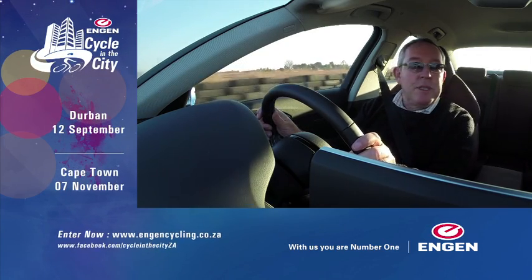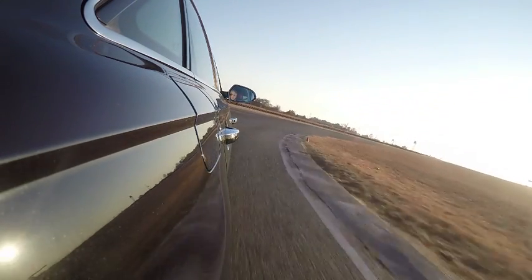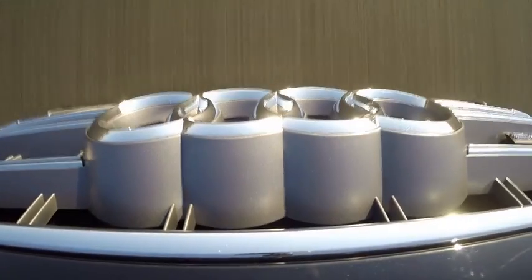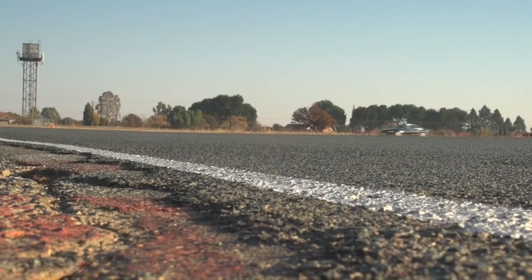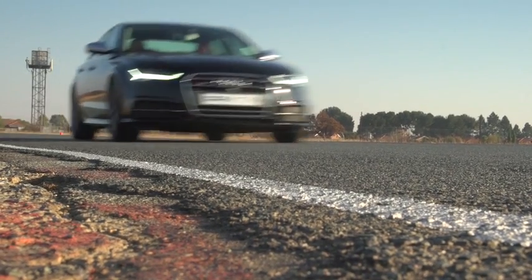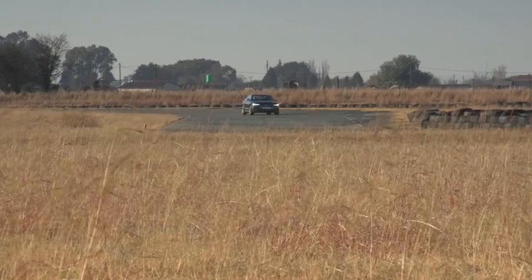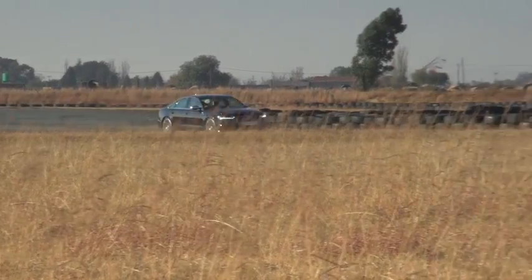0 to 100 time, 4.6 seconds, top speed limited as per usual to 250 kilometers an hour. But really, it's not about straight line speed, this car. It's all about the way it eats corners for breakfast. That's both a good and a bad thing. Good because it demonstrates just how superior the setup of the big Audi is, but bad in the sense that the S6 makes even going really fast feel all too easy, which underplays its true capabilities and robs the experience of vital drama.